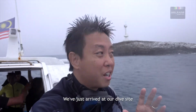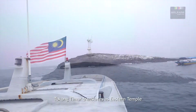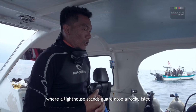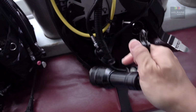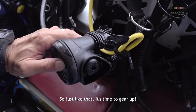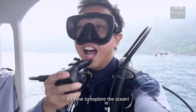We've just arrived at our dive site. This dive site is in the south of Tenggol Island. Tokong Timur translates as Eastern Temple, where a lighthouse stands guard atop a rocky islet. Our dive guide Kamal begins the dive briefing. So just like that, it's time to gear up and it's time to explore the ocean.